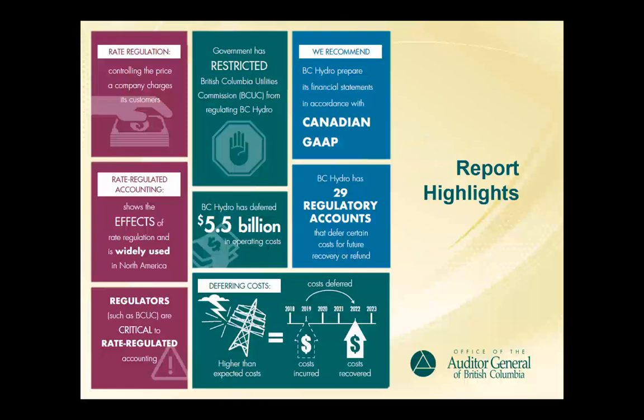Rate-regulated accounting is a widely used accounting practice at utility companies throughout North America. Past government direction has resulted in BC Hydro not using rate-regulated accounting correctly, and it hasn't charged customers enough to cover its operating costs each year. Ratepayers owe $5.5 billion to BC Hydro.